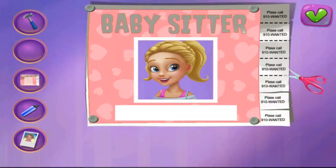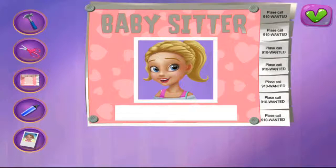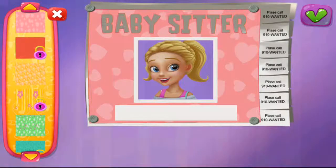Along these dotted lines. Let's select a cool background.